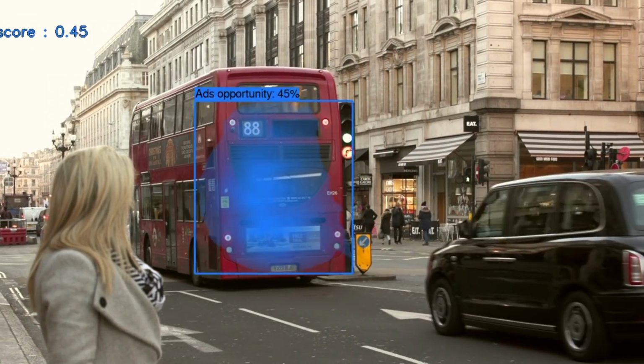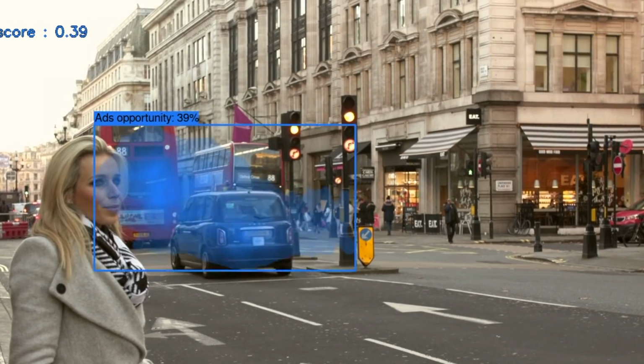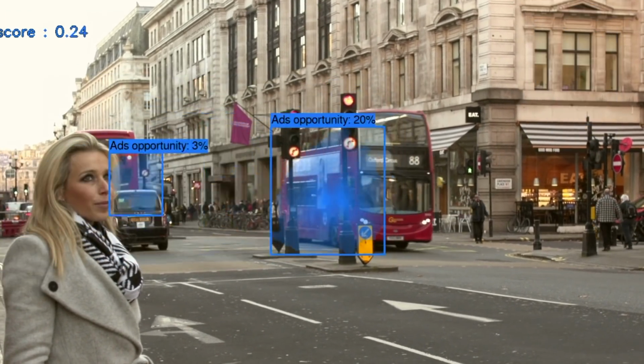I thought this one was quite an interesting observation here by the AI, which is in the background. It's actually a relatively obvious place to put something, but you might not as a human have necessarily said, oh, let's place this in the background and cover that window.